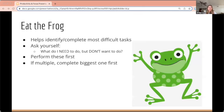Eat the Frog is the next method. As I mentioned earlier, it's best to complete your most dreaded and difficult tasks at the beginning of your day, because that is when your ability to focus is at its highest. But Eat the Frog helps you determine what those tasks are by asking yourself, what do I need to do, but don't want to do? And usually the answer to that is what you should work on first. If there's ever multiple answers to that question, the advice is to complete the biggest one or the one that will take the longest first.